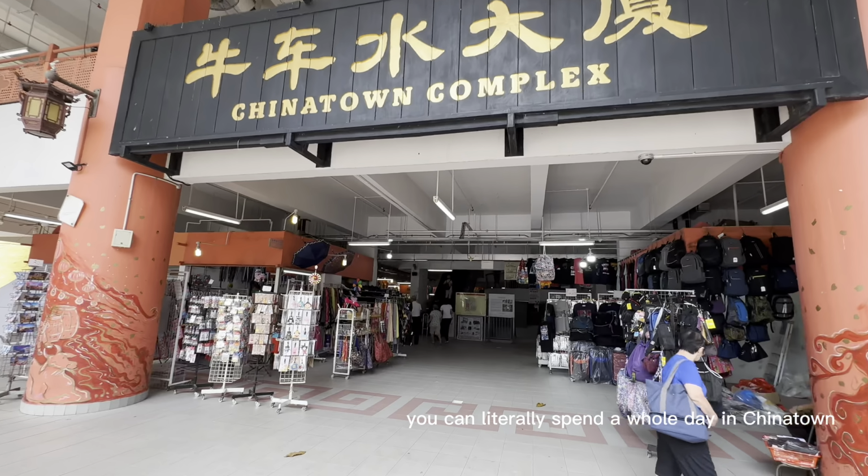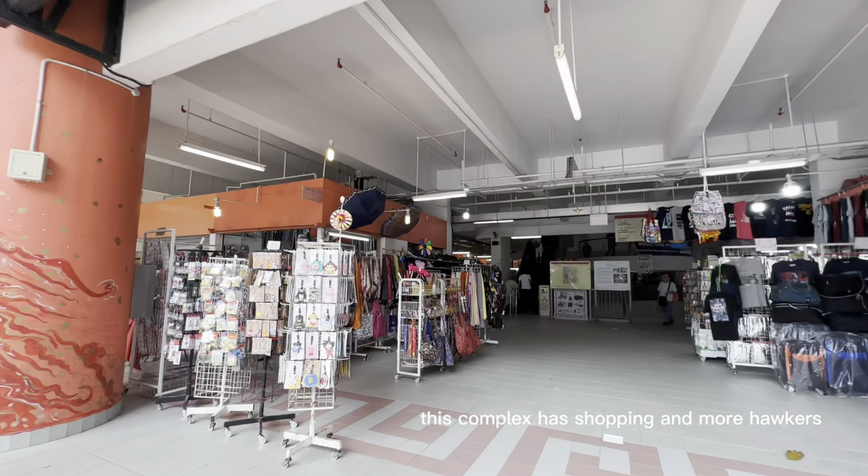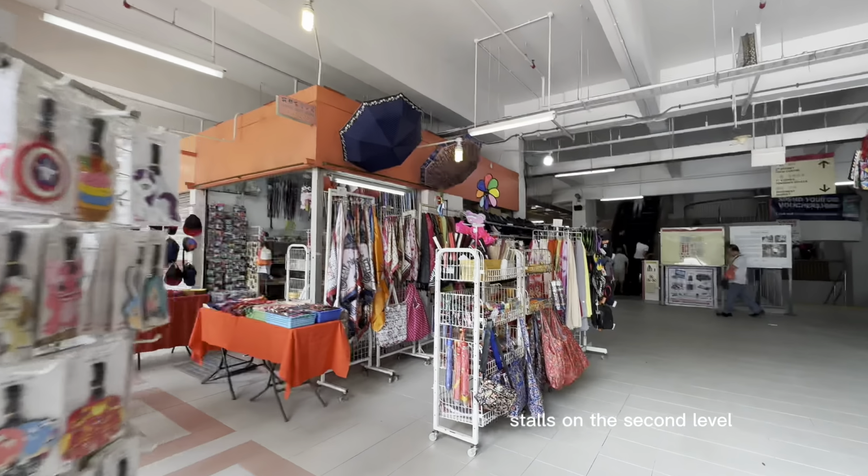You can literally spend a whole day in Chinatown. This complex has shopping and more hawker stalls on the second level. However, we were too full to try anything else, but it looks so good.